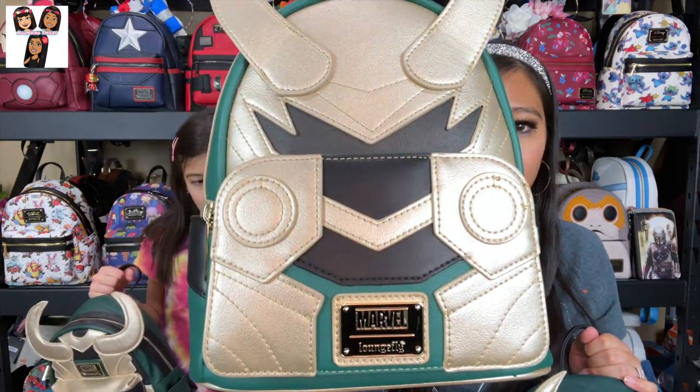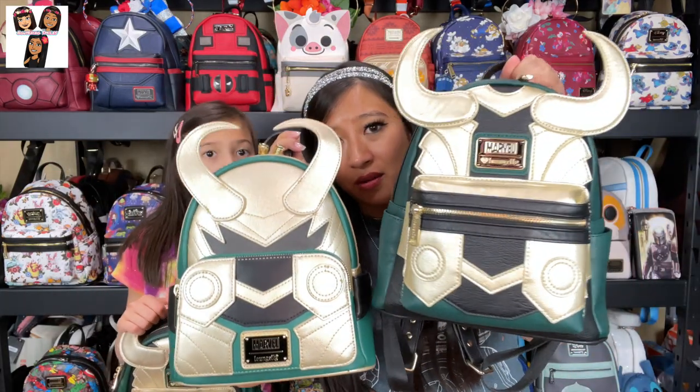This one was released fairly recently. Not super recently, but fairly recently. This is a newer updated version that was released, I think, last year, so 2020. I'm talking about the original Loki, which is this one. This one's the one that we found had fakes. I don't think there's any fakes of the new ones, at least not that we've seen.